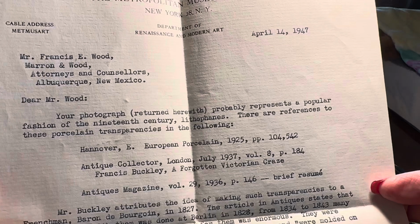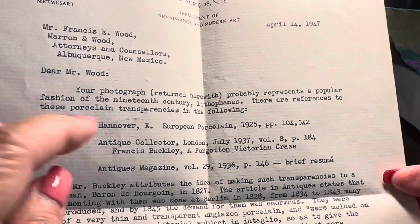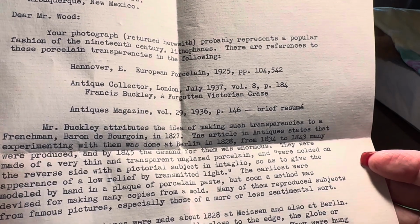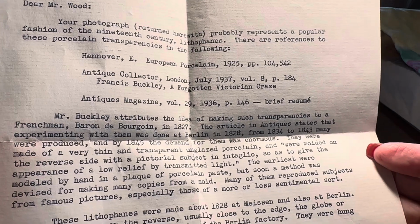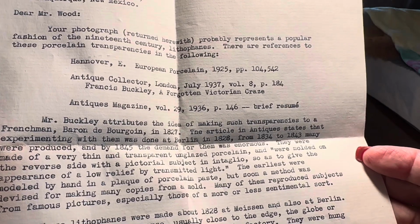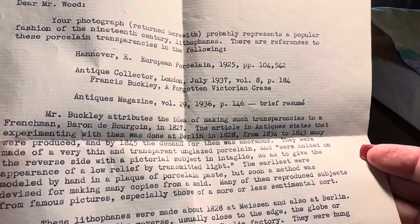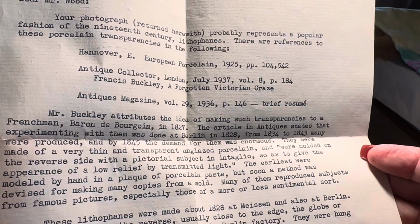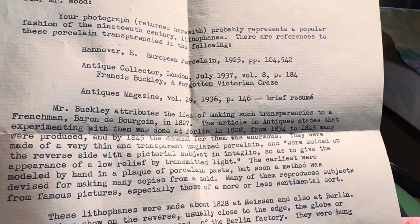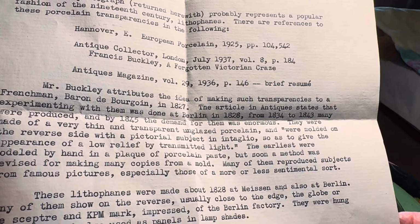Dear Mr. Wood, your photograph returned herewith probably represents a popular fashion of the 19th century, lithophane, just like I thought. These are references to these porcelain transparencies in the following, and he lists over here. Mr. Buckley attributes the idea of making such transparencies to a Frenchman, Baron de Bourgogne, in 1827. The article in Antiques states that experimenting with them was done in Berlin in 1828. From 1834 to 1843, many were produced, and by 1845, the demand for them was enormous. They were made of a very thin and transparent unglazed porcelain and were molded on the reverse side with a pictorial subject in intaglio, so as to give the appearance of low relief by transmitted light. The earliest were modeled by hand in a plaque of porcelain paste, but soon the method was devised for making copies from a mold. Many of them reproduce subjects from famous pictures, especially those of a more or less sentimental sort.